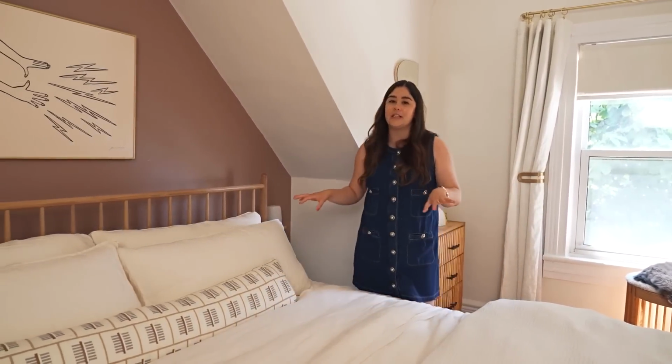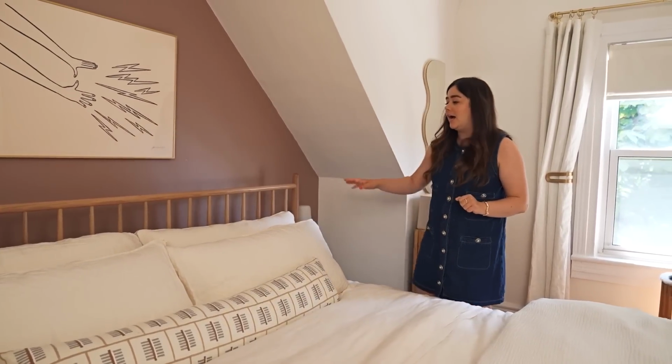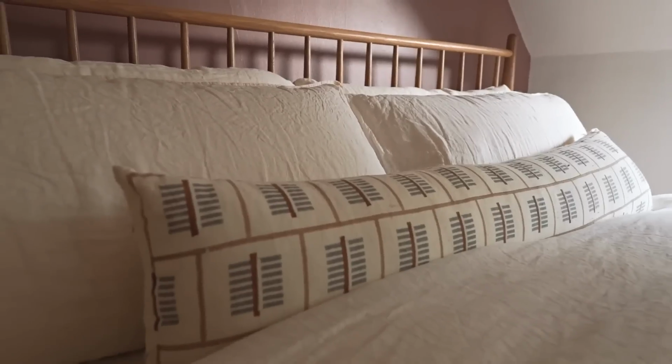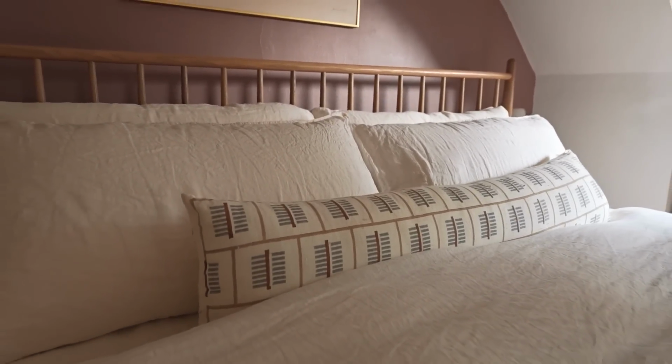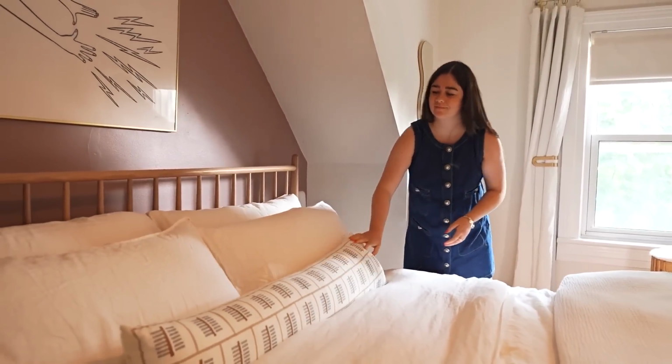I have Brooklinen sheets on the bed. I love Brooklinen. I work with them often. Also have their pillows, which are like the comfiest pillows ever. And yeah, that's our cozy bed that I actually am kind of dying to jump into right now.